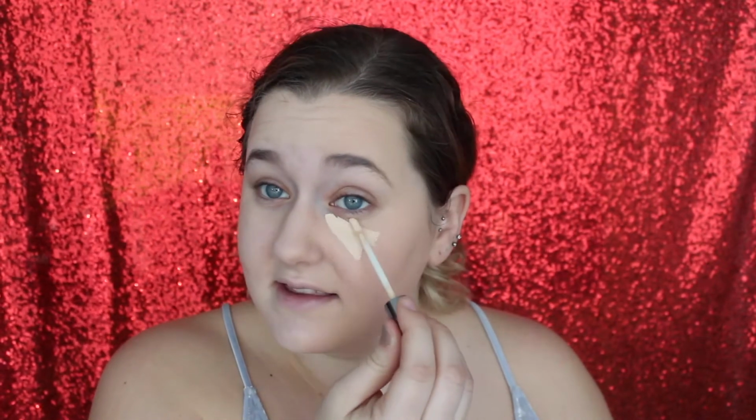The next dupe is the Urban Decay Naked Skin versus the Sephora Bright Future Serum Concealer. These are two concealers that I really like, so let's see if they're up to the test. First I'm going to put the Urban Decay Naked Skin Concealer. For both the concealers, I'm going to apply them under my eyes, on my forehead, and on my chin.